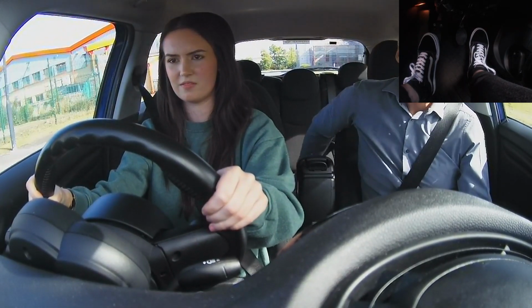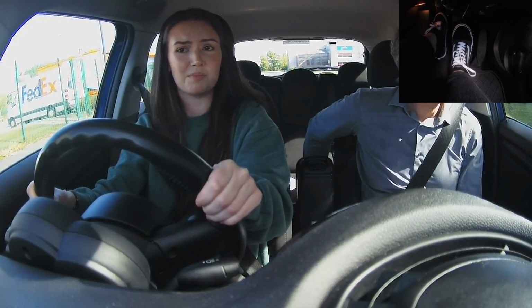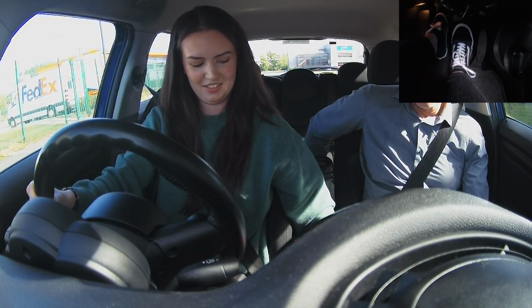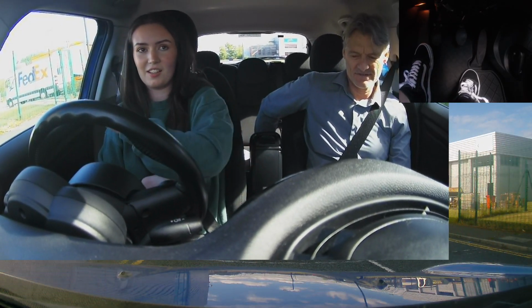Yeah. So if you just cover your brake and push it right to the floor, then the clutch. Jesus. Bloody hell. That's it. Now what do you do? Drive on when you're ready. Bloody hell. That was perfect technique, that. Christ. Put it in first. Bloody whiplash.